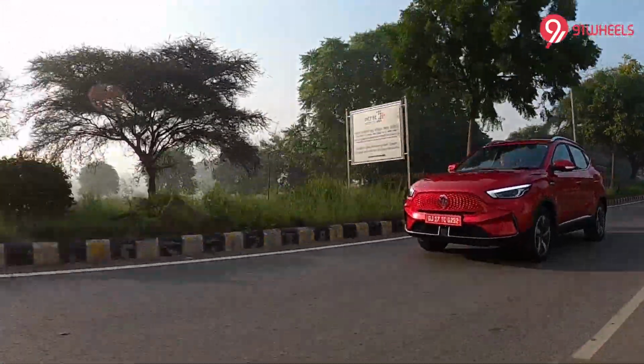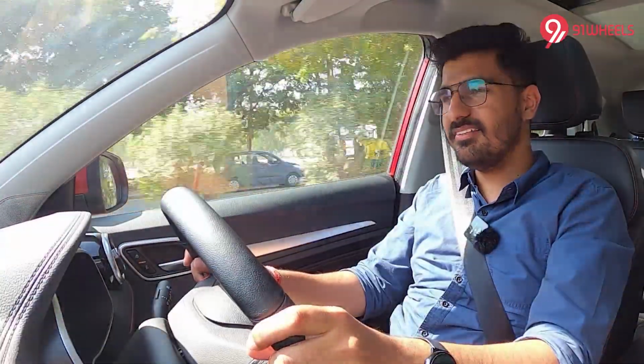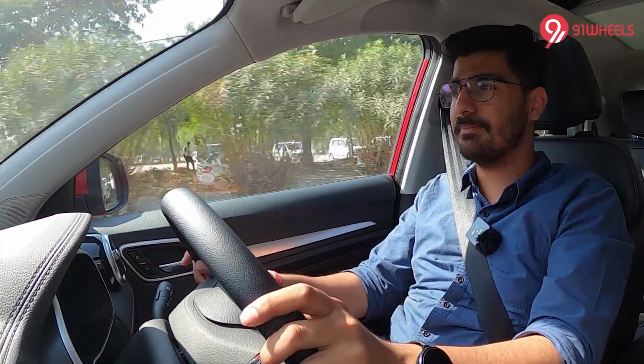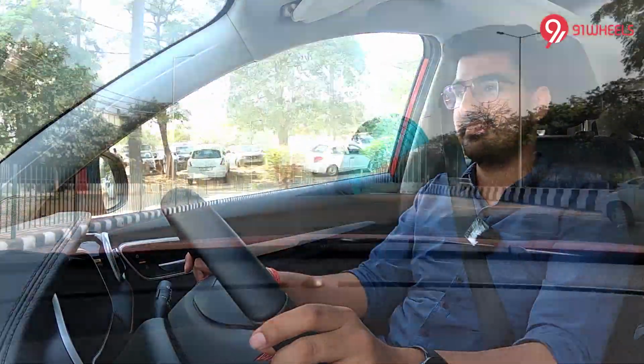We'll drive the vehicle for a few more kilometers till we reach 50% charge capacity on the battery, and then we'll see how many kilometers we can expect from a car like the ZS EV in real-life usage conditions.